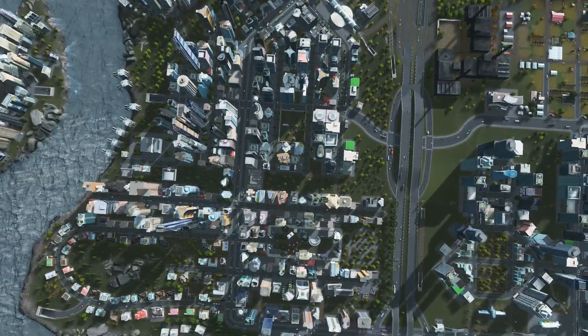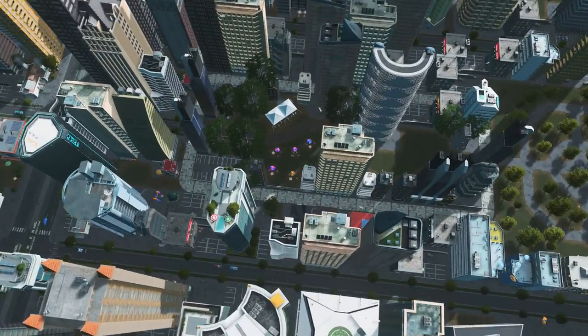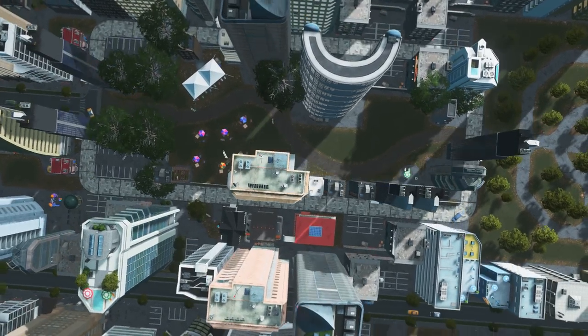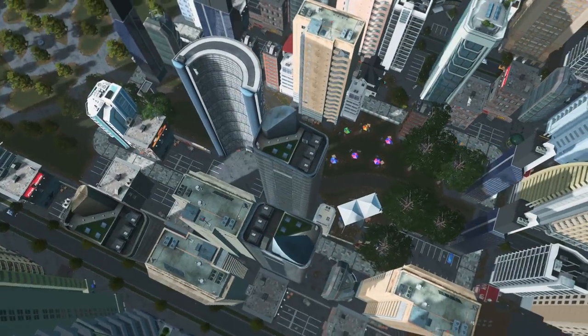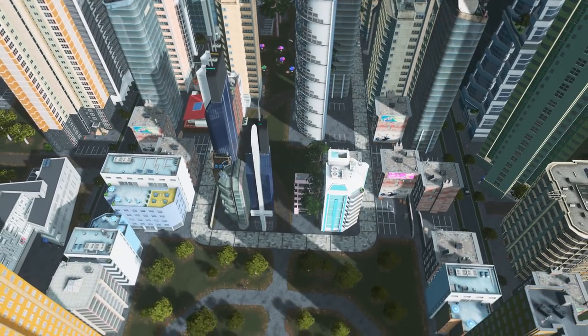There is a park in here somewhere. Oh, is it here? Oh, what's happened there? Oh, I've accidentally put buildings inside my park. I didn't even realise I'd done that. But actually, that doesn't look too bad, does it? I mean, this was all cleared out to be a huge park on its own.